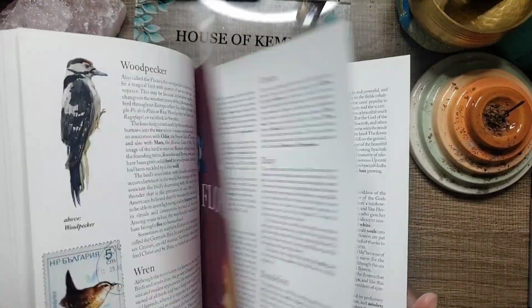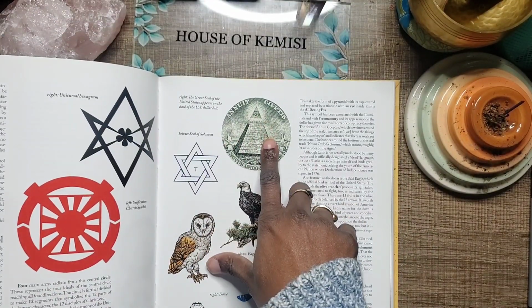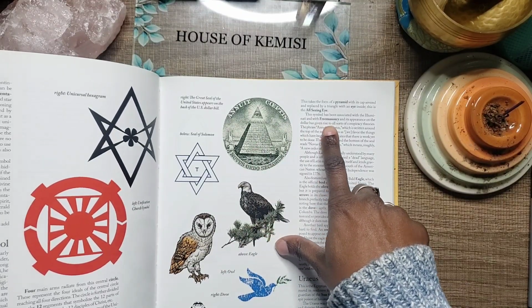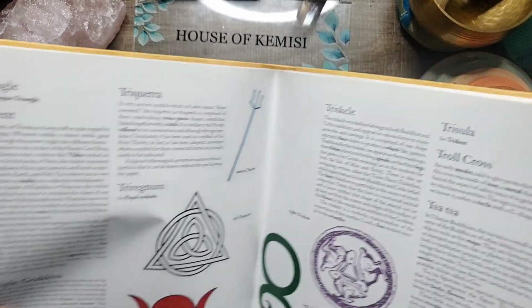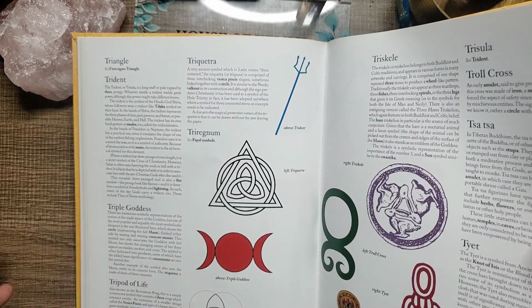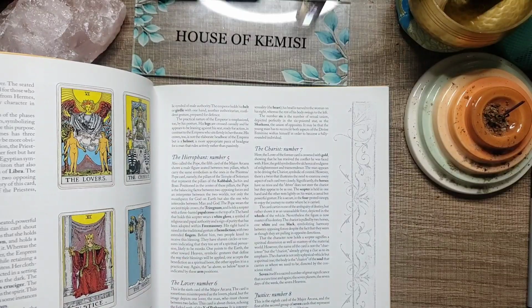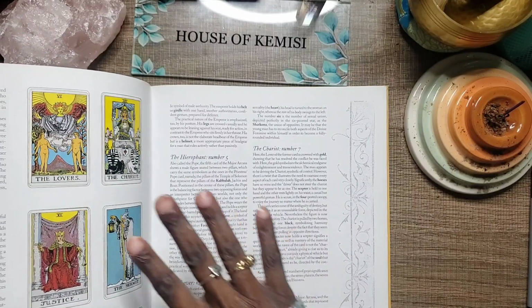Another symbol that we generally see all the time is the peace symbol. You have the eye. The United States dollar has the eye. It gives you some background about the all-seeing eye and the connection with Freemasonry. Another one is the triple goddess, which is here. It gives you some background on that, and tells you how and why it's popular, and the uses of the triple goddess. It gives you some of the tarot, just the major arcana, some background, some meaning, some connection to Freemasonry as well, and some colors.